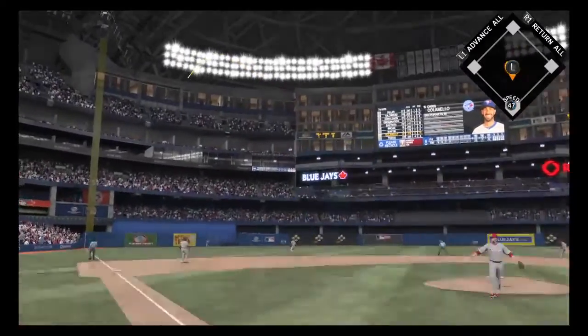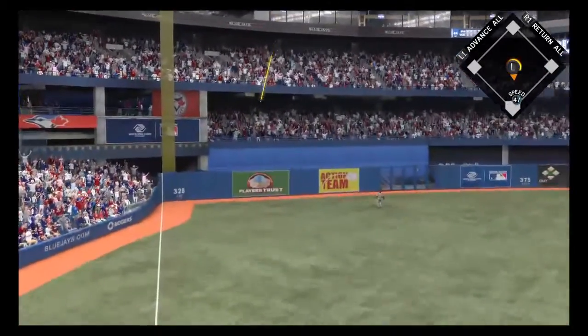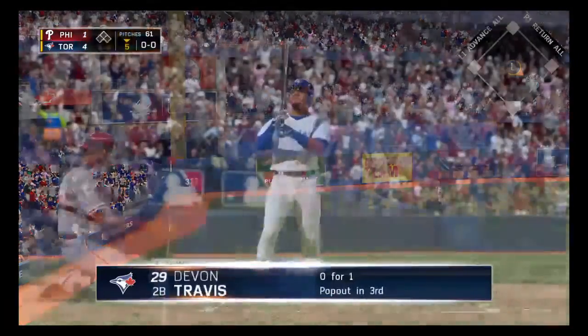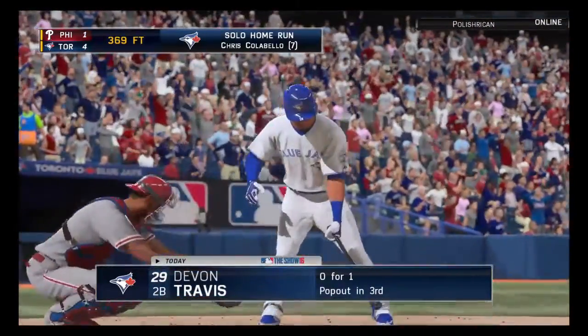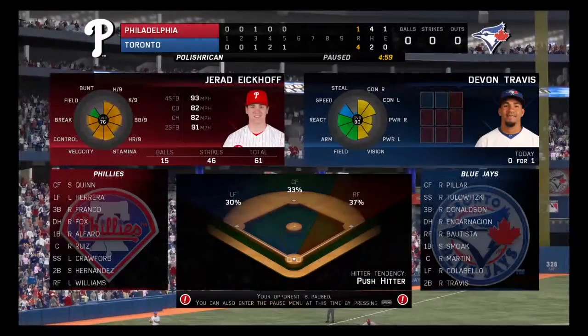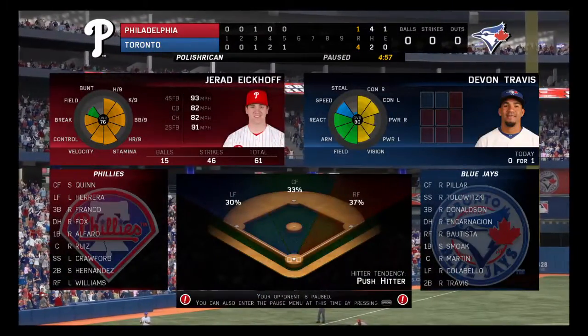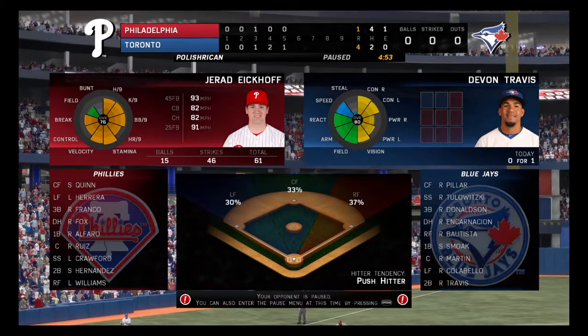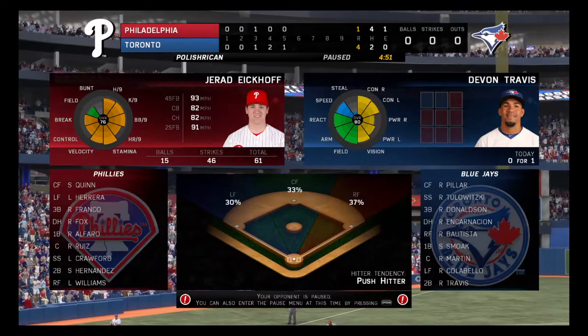Oh, not fooled one bit by the changeup as he smokes this one to deep left field. That one will not be coming back. A home run. Up next for the Blue Jays, second. A solo shot here to left. 7 home runs for him on the year now, as the Jays have opened it up now to 4-1.